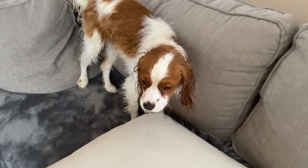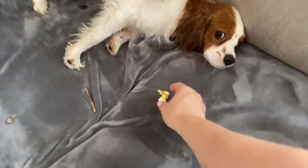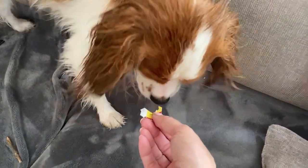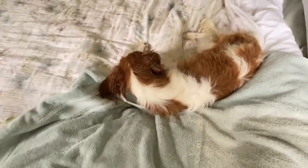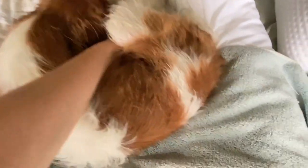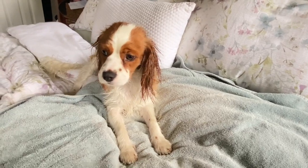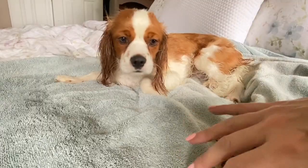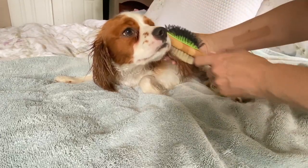I mean, I just knew he was gonna make a beeline for the love seat. That was a given, but at least we have this blanket on it, and a bunch of junk you've been chewing, tea bags and sticks. Okay, so I actually brought him up on my bed. I know it sounds kind of crazy, but I did bring this old towel and I'm gonna need you to roll over onto the towel. Yeah, buddy, all the way on the towel. Okay, so I'm just gonna real gently brush out his ears.